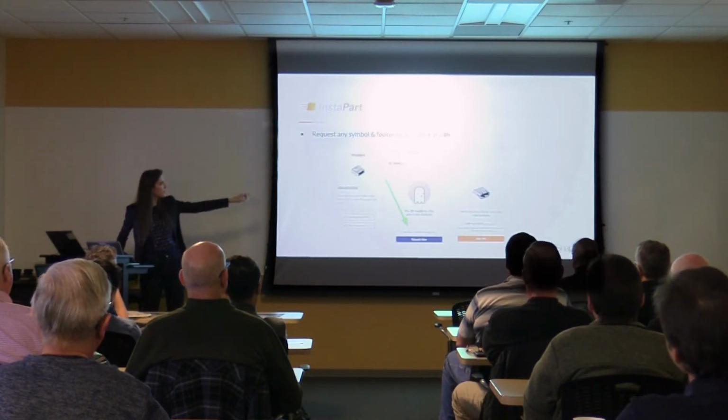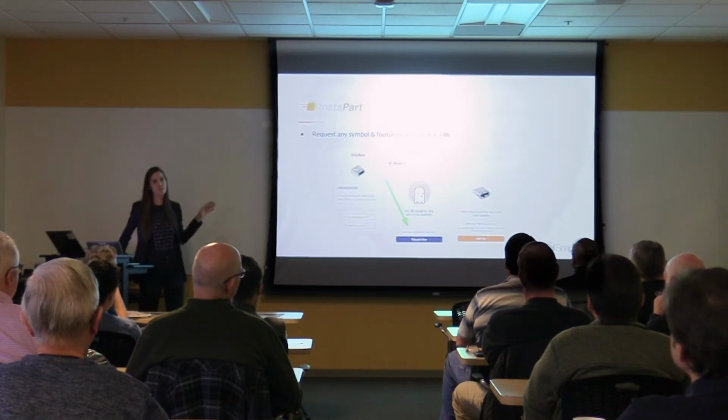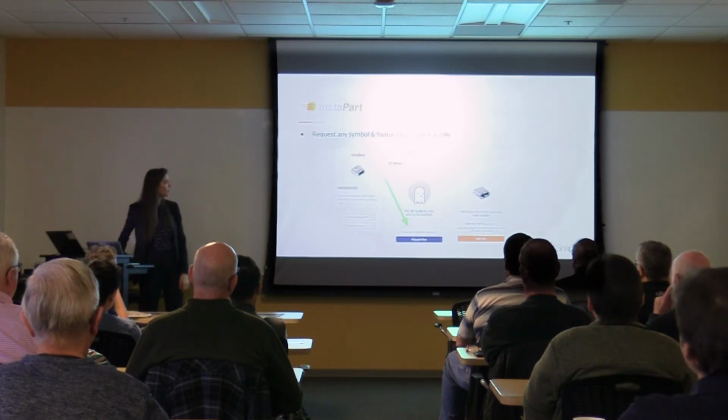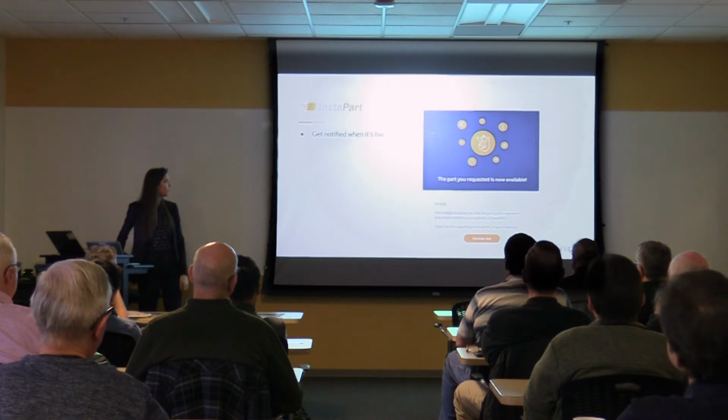And one of the other things that we have on the website is if we don't have a symbol and footprint, all of our libraries are free. We make every single library free, but if we don't have one, you can request it and get it in 24 hours. You just click the button, request now, and then in 24 hours, you'll get an email saying, hey, the part's available, it's ready to download.